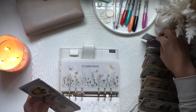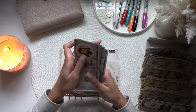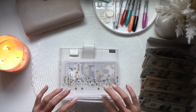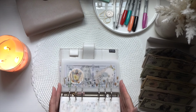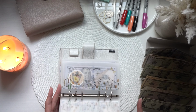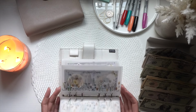Student loans is getting $100. Now it has 1, 2, 3, 4, 5, 6, 700. Last month they put it on a pause, like a forbearance pause, so it didn't charge us anything, but I will be putting $700-$800 for the next payment. They did lower my payment from $400 to $325, but I'm still gonna pay at least $400 or $500 every month.